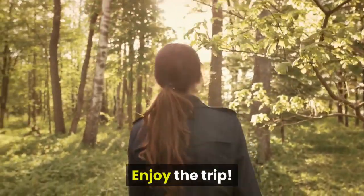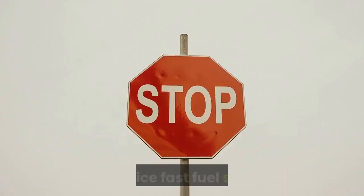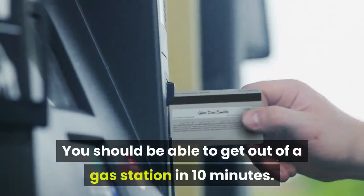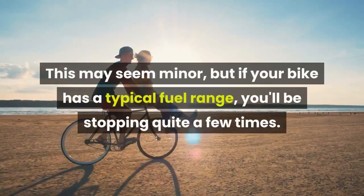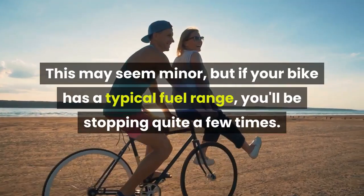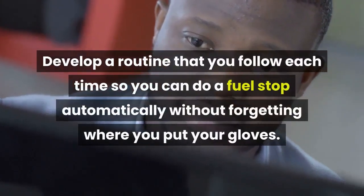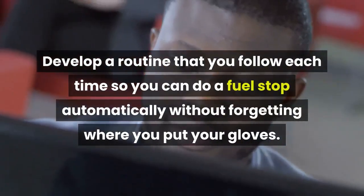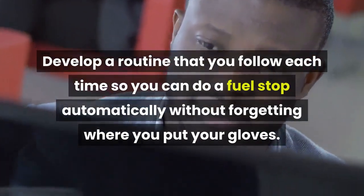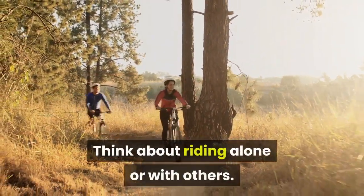Enjoy the trip. Tips. Practice fast fuel stops. You should be able to get out of a gas station in 10 minutes. This may seem minor, but if your bike has a typical fuel range, you'll be stopping quite a few times. Develop a routine that you follow each time so you can do a fuel stop automatically without forgetting where you put your gloves.